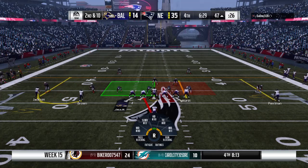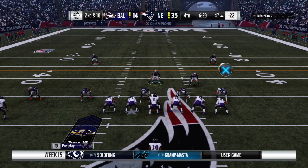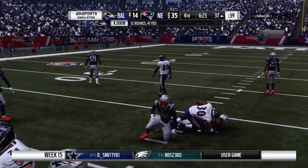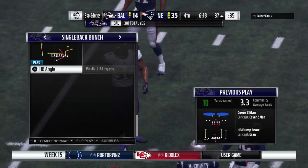So after the incompletion on 1st, now 2nd and 10. All right, here we go. Green, 39. They'll run it with Dixon. And he'll get it down on the play to the 37. That one good for 10 yards. And they'll be faced with a 3rd and inches.